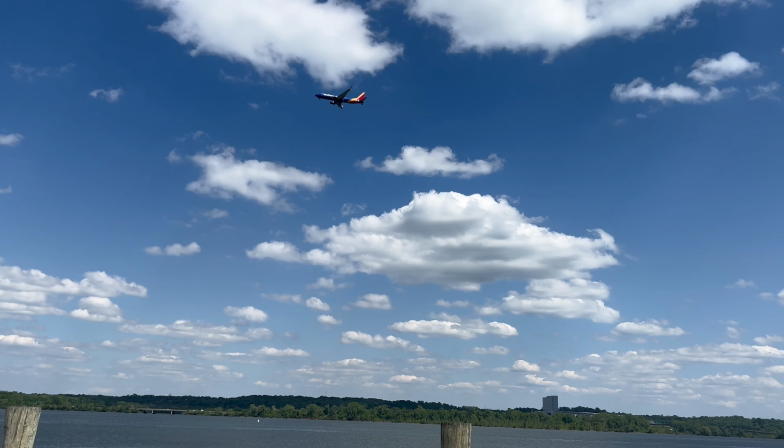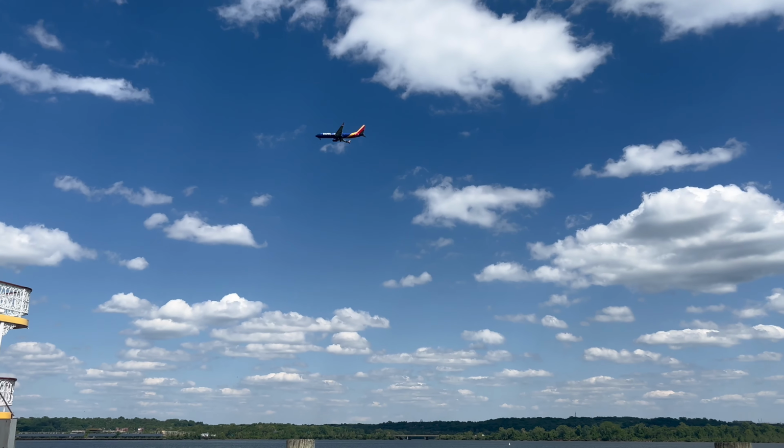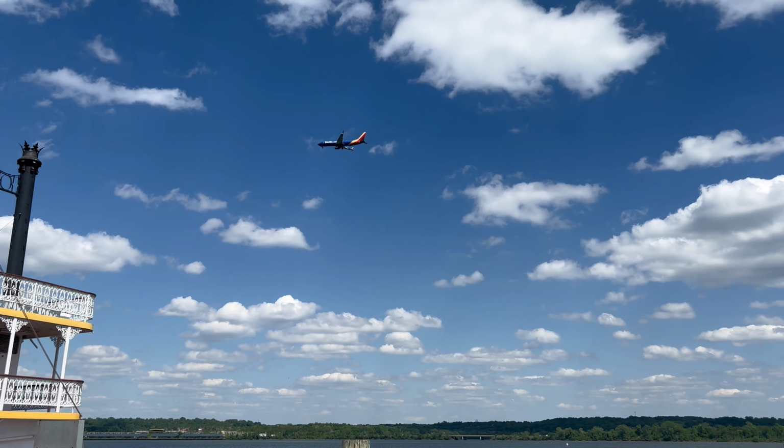That's a plane going by. That's one of my wife's favorite things to do, watch planes go by. So in a lot of our videos, you'll see planes going by. Here comes another one. It was odd. That day there were a lot of planes going in one way, so I wasn't too sure what was happening.